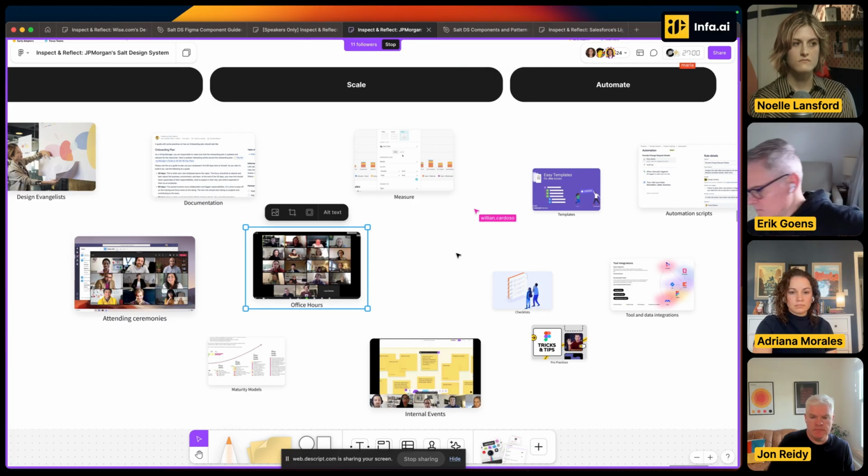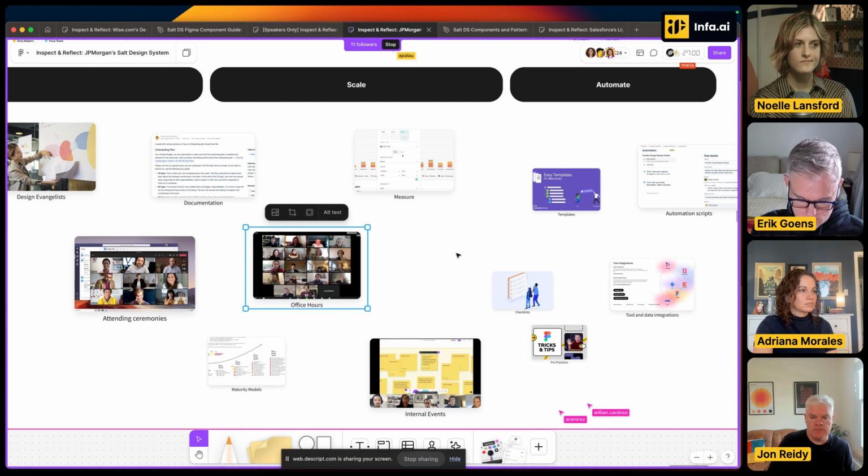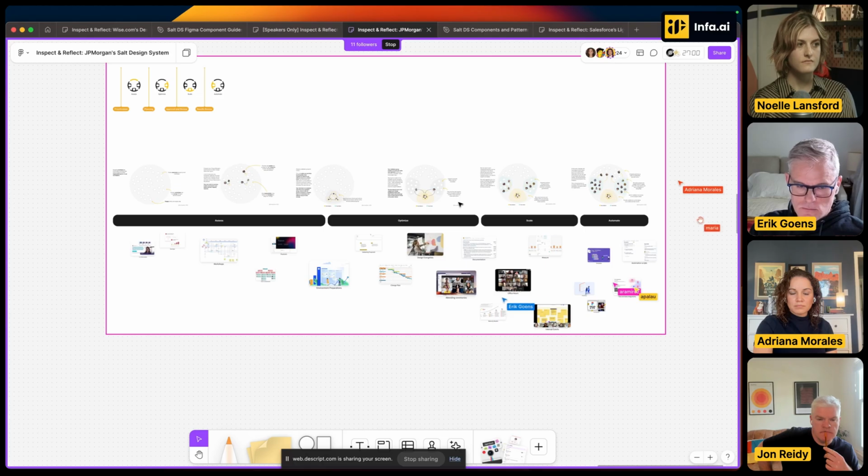They actually just open sourced their design system, and I feel like that's a very powerful move within large organizations, where when you have this public visibility, you have extra weight. So, any thoughts on how to do the enablement and change management within large organizations?